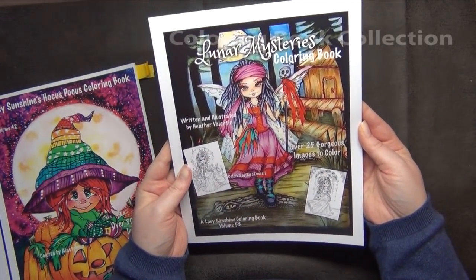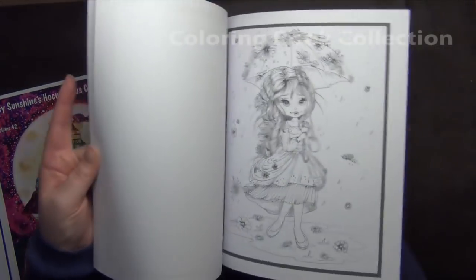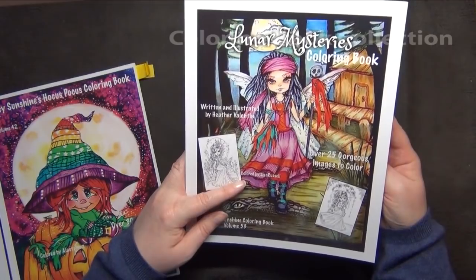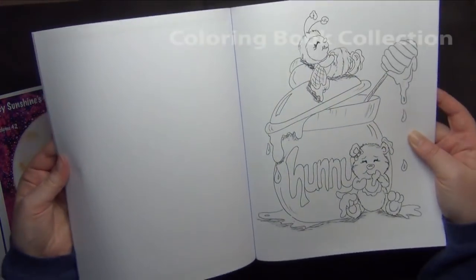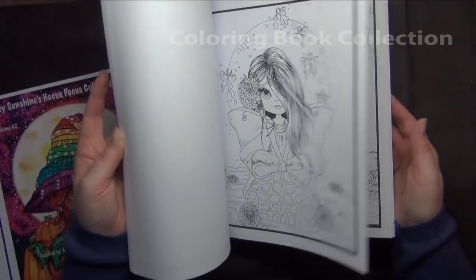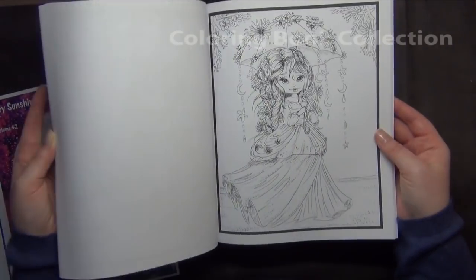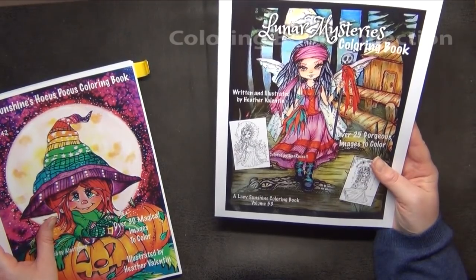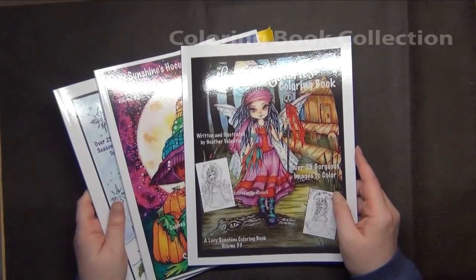And then the Lunar Mysteries. I have to say I'm a little bit disappointed with the print of the cover. It's very pixelated. I think that is because she is using colored images by her followers. This one was colored by Lisa Russell, and most probably the resolution of the picture wasn't high enough. But lovely pictures in this book as well. The Hocus Pocus one, I think, is one of her earlier ones. I mean, it is volume 42 already. This is 53. But yeah, that was Heather Valentine.